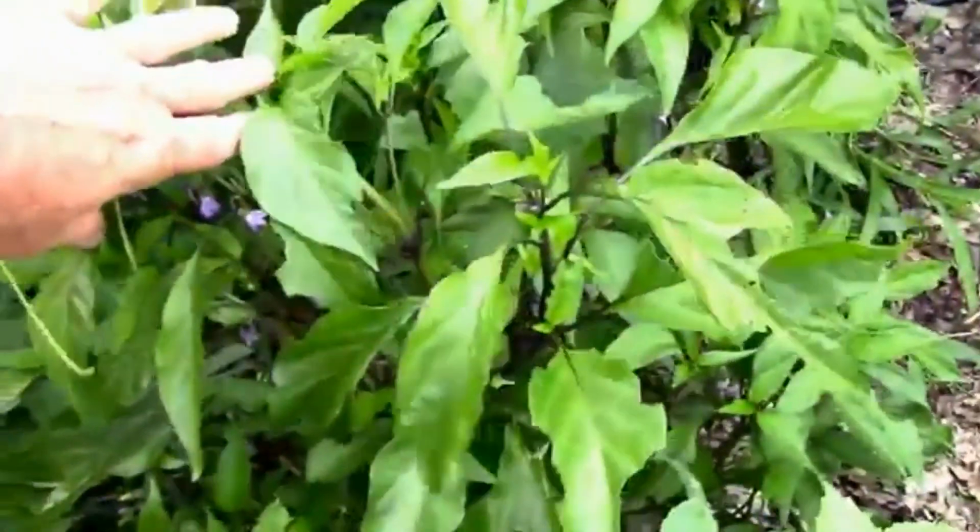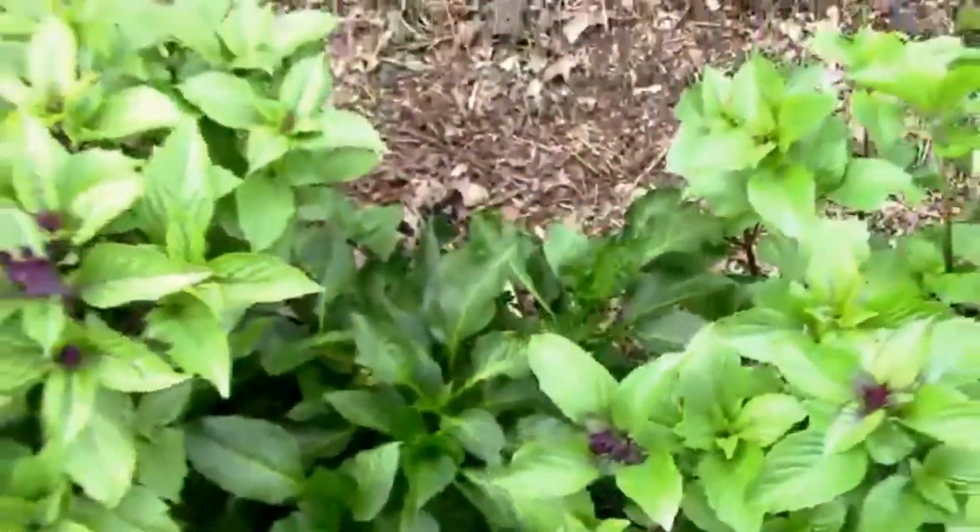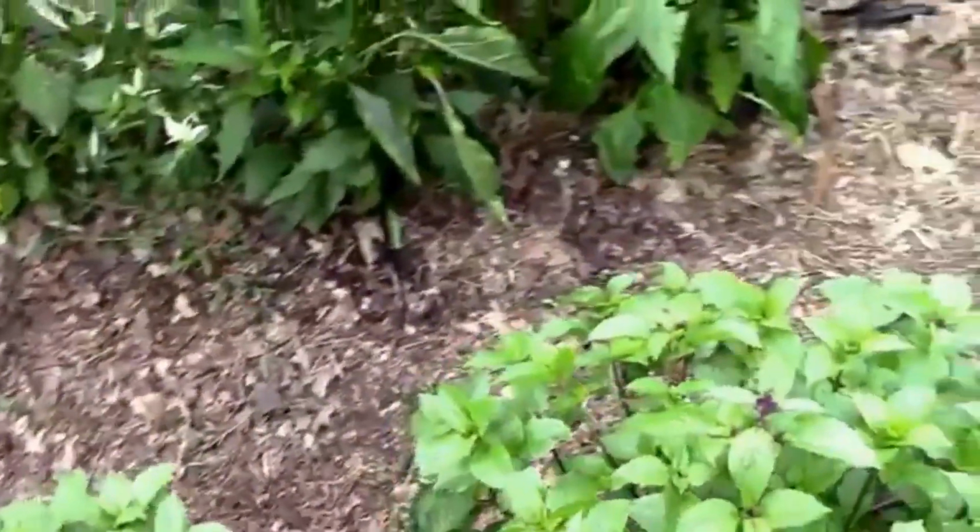This is a Buena Mulata, and it's just now starting to set on a couple of peppers. This is the Violet Sparkle, and it's got one ripe one down at the bottom. Got other peppers on it. I just tasted one of the red ones recently.